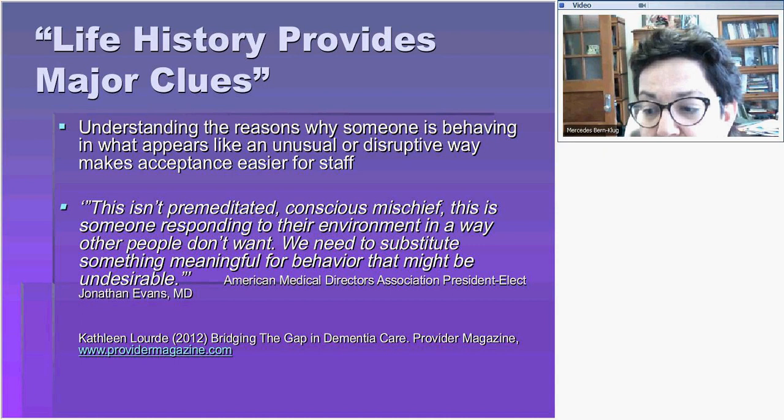He says this, meaning in general, this isn't premeditated, conscious mischief. This is someone responding to their environment in a way other people don't want. We need to substitute something meaningful for behavior that might be unbearable. So in other words, what's the history, what are the clues that we can garner that can help us substitute something that's more meaningful for residents?